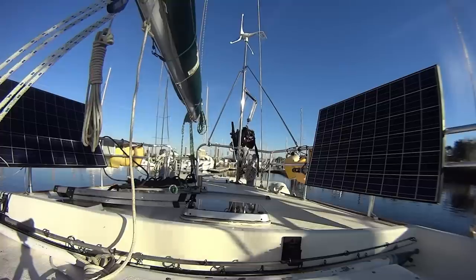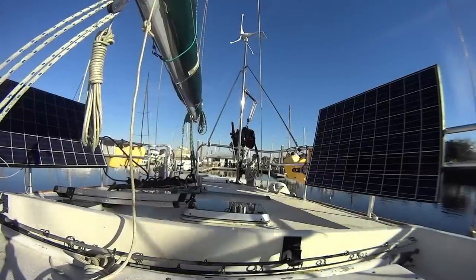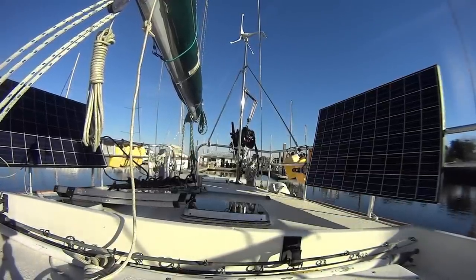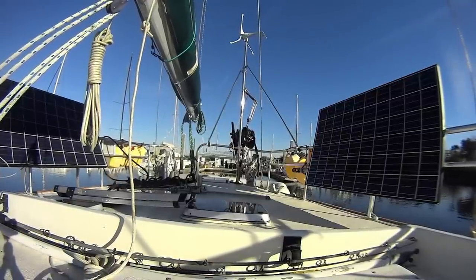We're finally leaving Brunswick Landing Marina. Nice place, some nice folks, but it's time to move south. And we're backing out, headed to Florida.